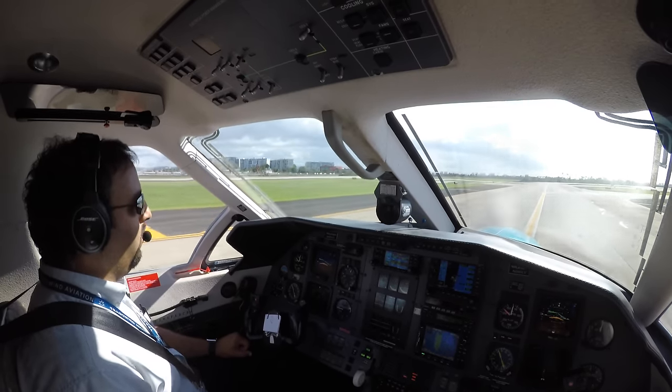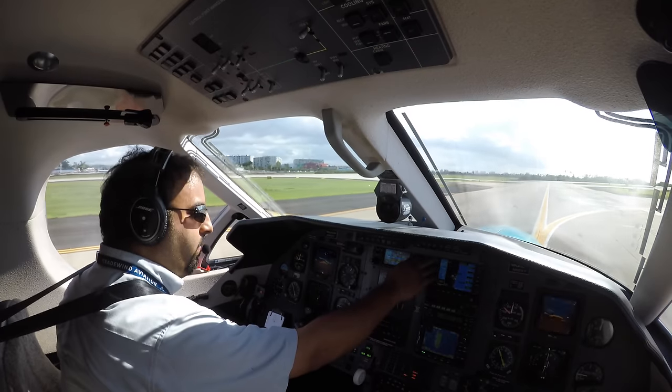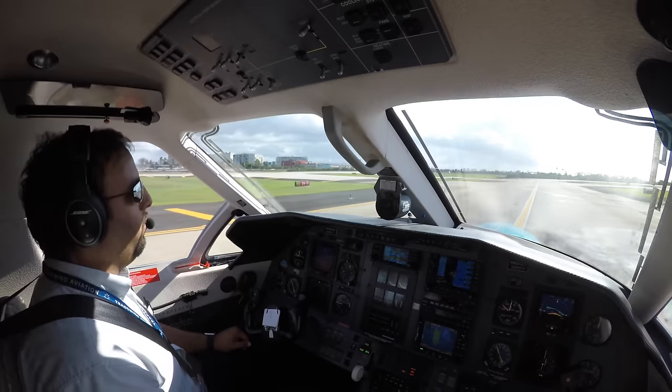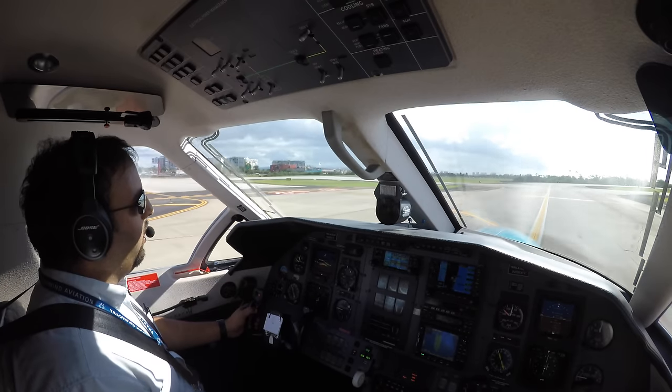Hey, Delta Mike, behind the Islander, left turn on November, and you're going to see airport aviation on the left side. Everything looks good, so I'm going to swap over to tower now. I'm going to set up the departure frequency, which is 120.9. And we're approaching runway 10, so I'm going to let them know I'm ready.